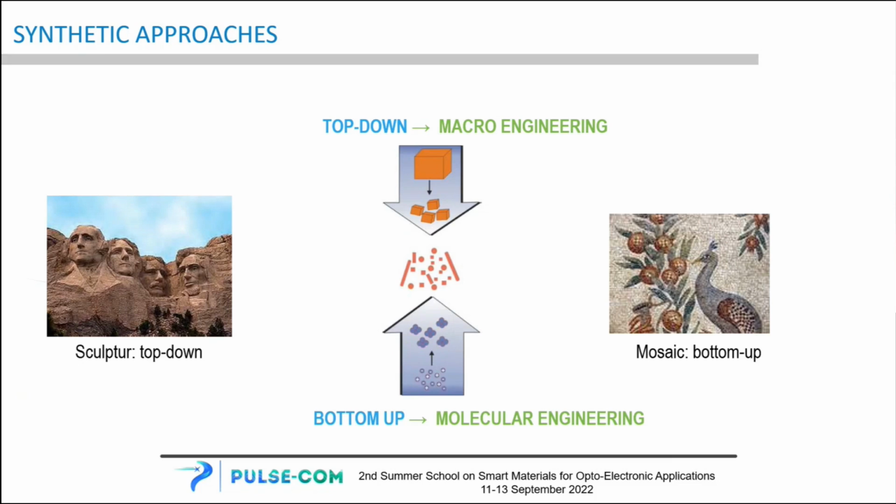As you may know, there are two main approaches: the one indicated as top-down or macroengineering, and the other, bottom-up or molecular engineering. They are different ways to obtain functional materials, of course. The first is like a sculpture. We start from the bulk polymer, and then we can define the details. We can functionalize it and modify it, especially on the surface. With bottom-up techniques, we start from the molecules, from the atoms, and we build up our polymers depending on the final properties needed.